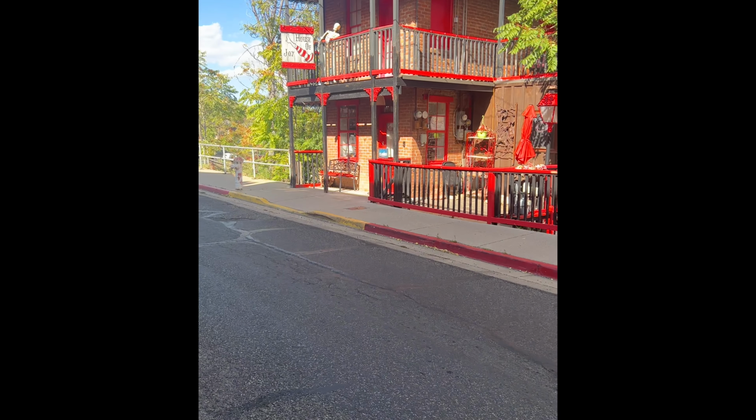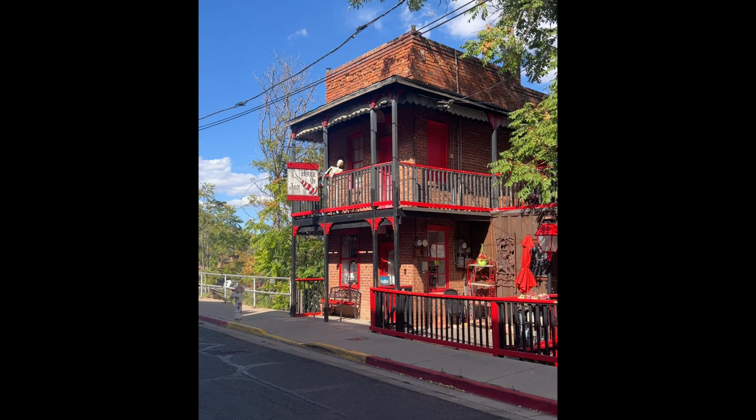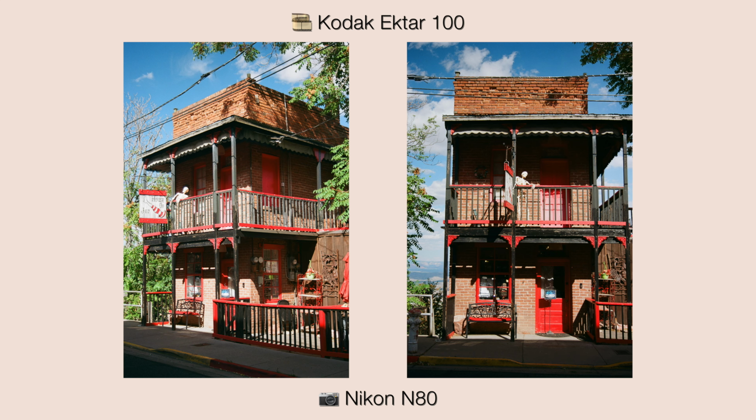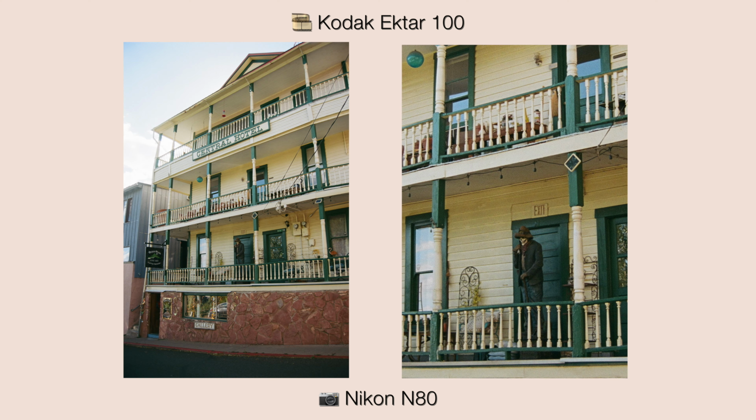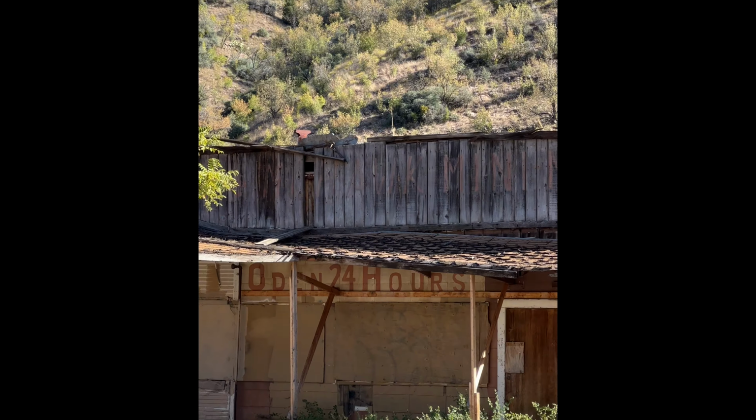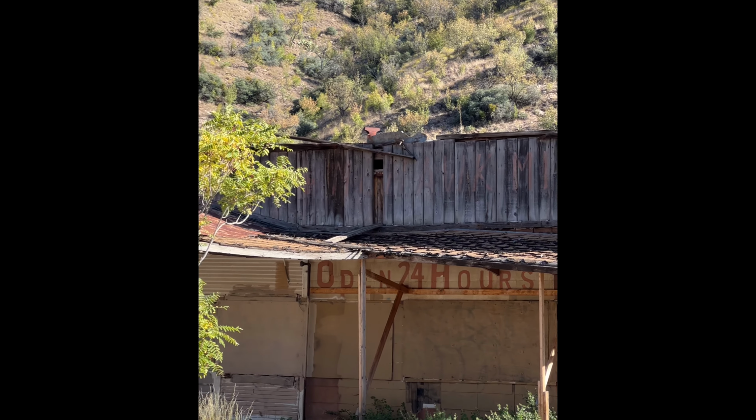With Halloween just weeks away, Jerome had the spooky vibes on point. I absolutely love this old abandoned gas station and convenience mart that said open 24 hours.